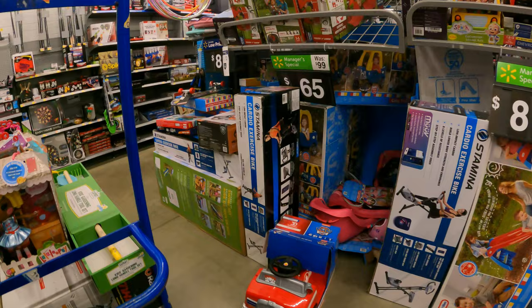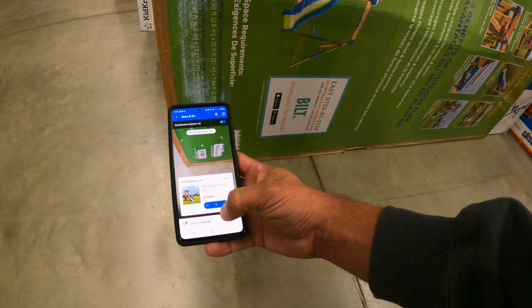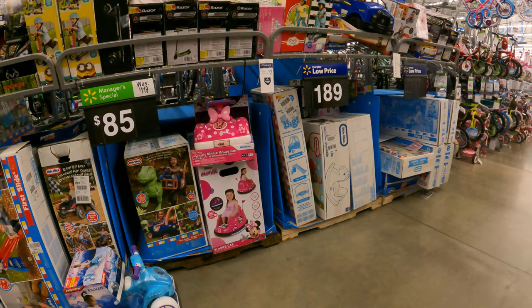All right, but look what we got in here. We got a buttload of stuff just kind of thrown in here. So we're gonna kind of scan away and see what we can find. Swing set down here on the bottom. Swing set is $349. We were seeing these long, long ago, these unicorns with a stick of gum on the side, $25.